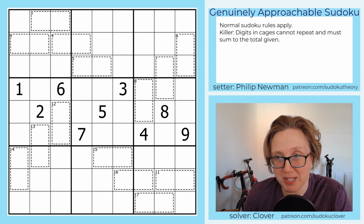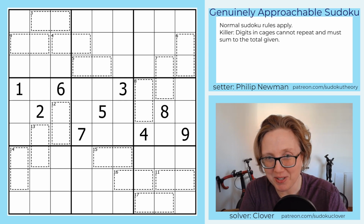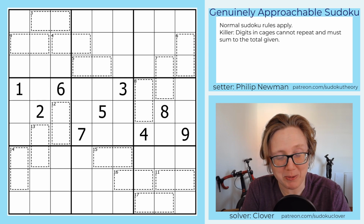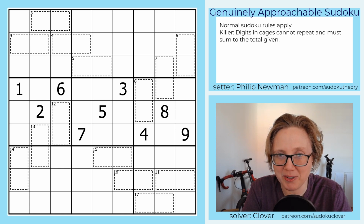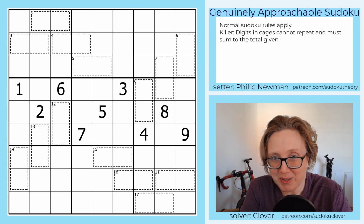This was originally posted on March 3rd, 2024, and it is called Sequence Brick, which I guess makes it a bit of a spiritual successor to Sequence Break, which was the lovely Philip Newman classic Sudoku that we solved 3 days ago. So before I start, big shout out to Philip.